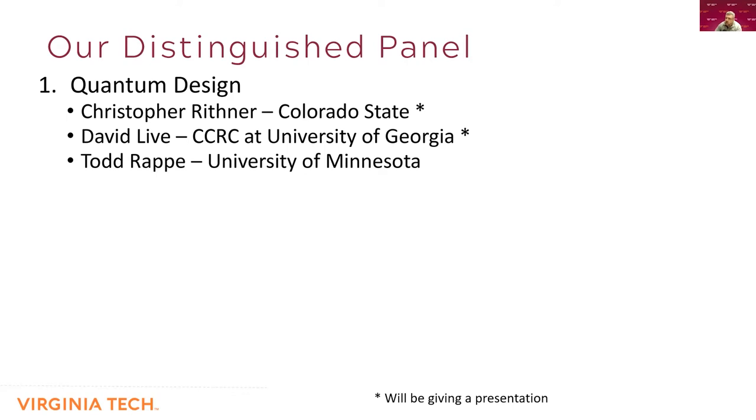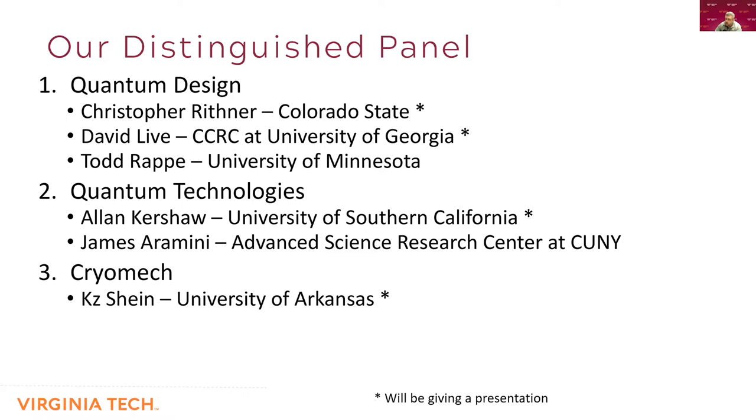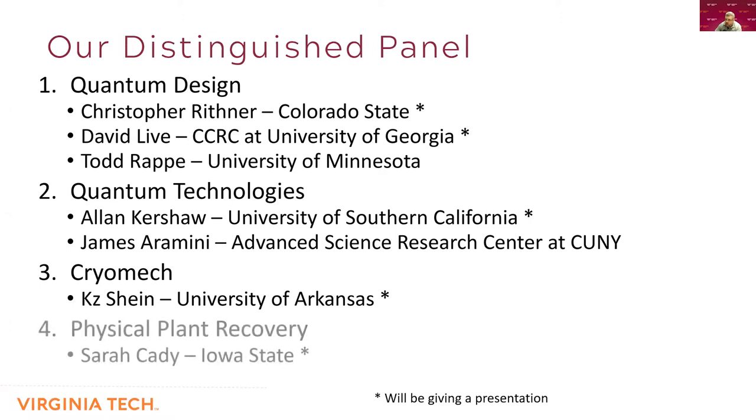We have two presenters, Chris Rithner from Colorado State and David Liv from University of Georgia. And Todd Rapp is also here from the University of Minnesota, who will be available for questions. We'll move on to speaker Alan Kershaw from the University of Southern California, who will talk about his quantum technology systems. We also have James Aramani from the Advanced Science Research Center at CUNY, who will shortly have a quantum technology system. So he's going through the process live and in person if you want to hear about what that's like. Then next we have Cryomech, with KZ Shein from the University of Arkansas. And we're going to wrap things up with a brief talk from Sarah Cady of Iowa State, whose system is tied into a university physical plant recovery system. So with that, I'm going to hand it off to Chris Rithner, who will give our first talk.